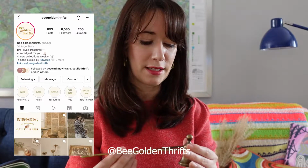The next brass piece I'm actually going to keep. I follow a lot of vintage resellers on Instagram, and a lot of them sell through their Instagram feeds. If you have not shopped on Instagram, I highly recommend that you do. You can usually find some pretty amazing vintage finds for very affordable prices. This was something I picked up from a seller called B Golden Thrift. I will pop her handle on the screen and also link to her down below. She has some really adorable vintage finds, always brass, always fun kitschy stuff.